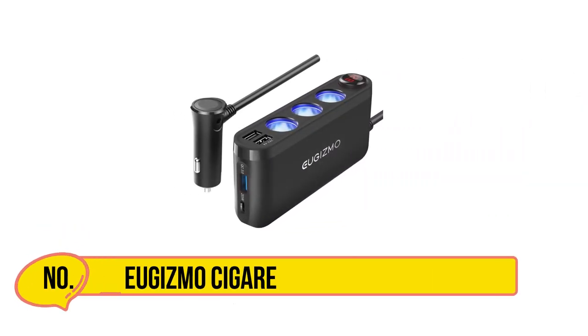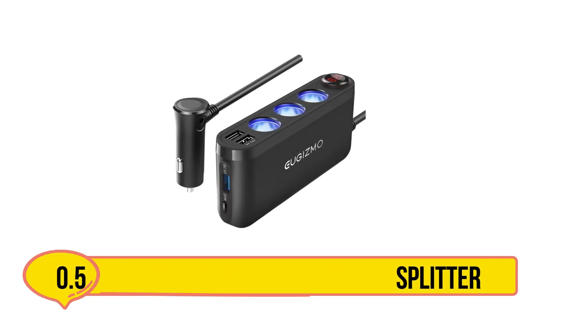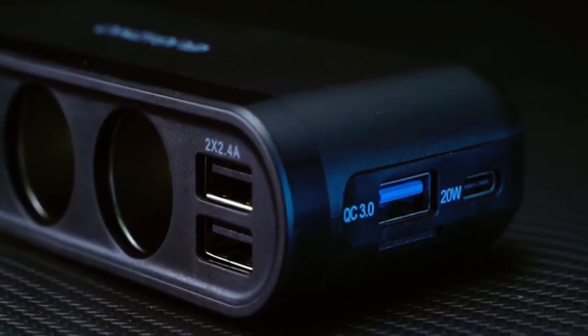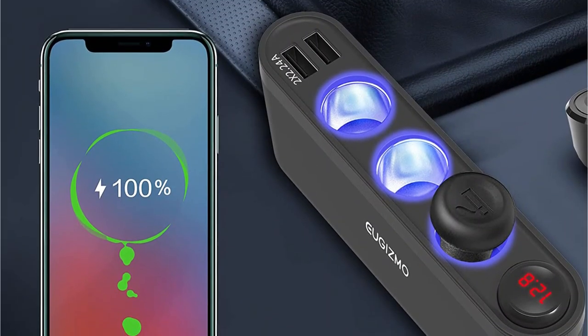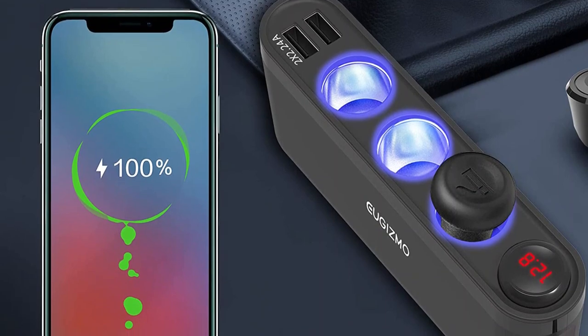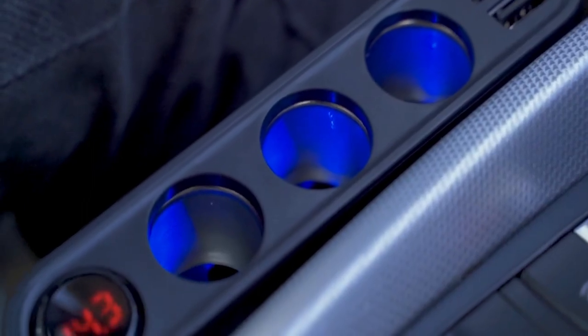Now our last choice is Ujizmo Cigarette Lighter Splitter. If you use multiple devices at the same time, you will also need a similarly versatile option for a cigarette lighter splitter with a handful of output ports. And for that, the Ujizmo Car Cigarette Lighter Splitter will be the best choice. This car cigarette lighter splitter offers a combined power output capacity of 220 watts, making it the most powerful option on this list. There is a wide collection of ports available on the Ujizmo Car Cigarette Lighter Splitter that can surely come in handy when you are traveling.